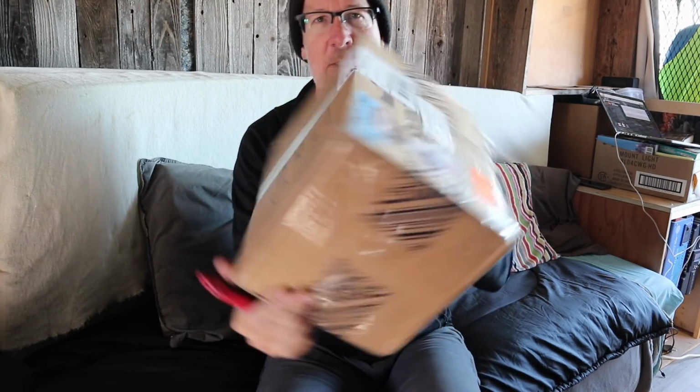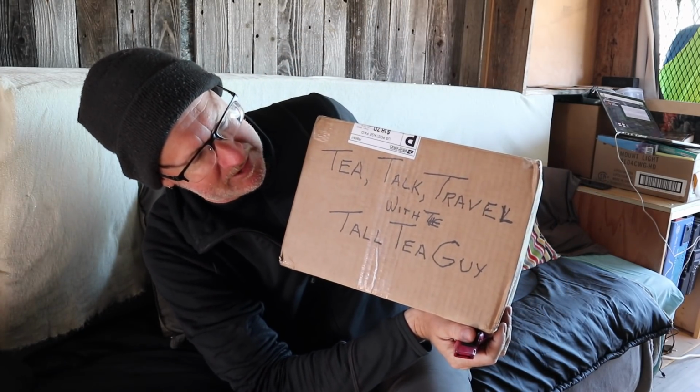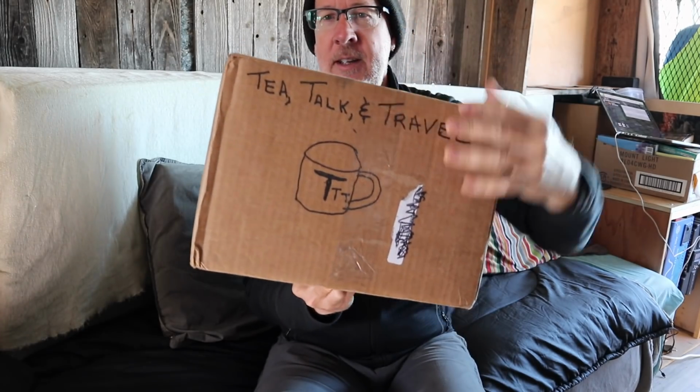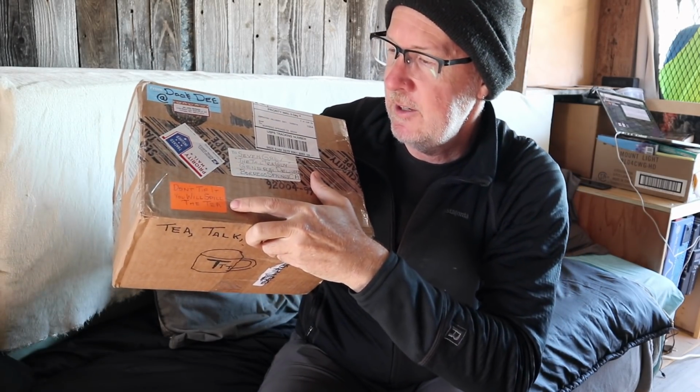Yesterday I picked up this package at General Delivery, and it's Christmas morning. I decided not to open it yesterday and wait for today. This is from my parents, and you can see on the side they've written here, "Tea Talk, Travel with the tall tea guy." Pretty cool. And on the other side, a teacup, and on the top it says, "Don't tip it, you will spill the tea."